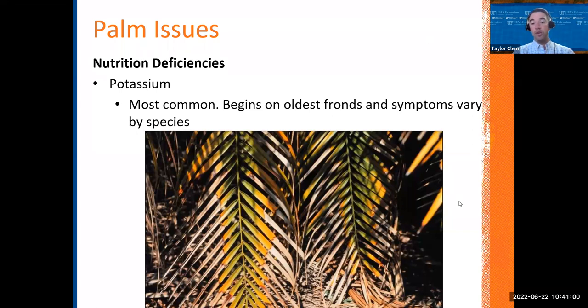So there's a couple different ways that, like I mentioned, you see plant species or palm species show this in slightly different ways. But the biggest thing is it begins in the oldest fronds, goes to the youngest. And it's also important to know, like I mentioned earlier, don't prune them off because they look ugly. Because yes, they do, but it can actually make the problem worse.